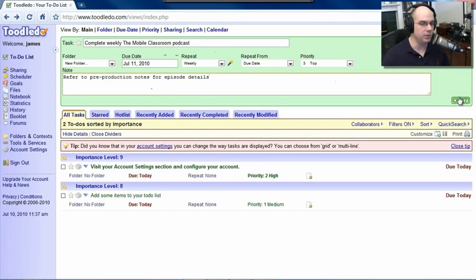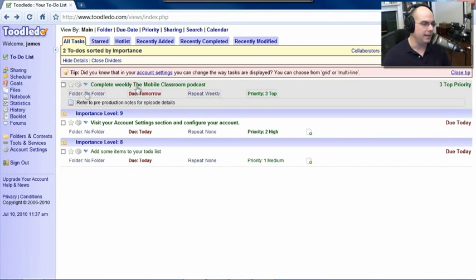Well, if that's my to-do, I can then click the Add button, and it's now going to move right here to the top because these are sorted by importance, and obviously my podcast is a top view. Notice it shows me all the details here. It shows me all the notes that I have in here. It shows me what I've got setting for that.